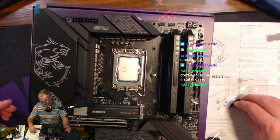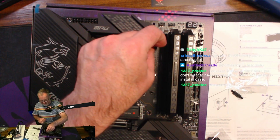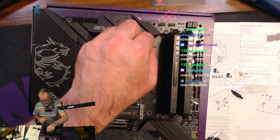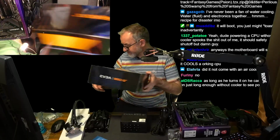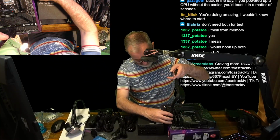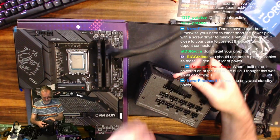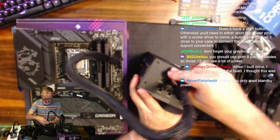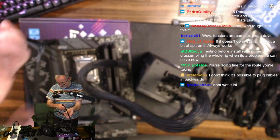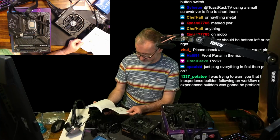Now the guide I looked at said do a power on test just on the box. Just have it with no heat sink, on long enough to get a green light on the motherboard, then switch it off again. I'm going to run it for 30 seconds, long enough to see lights. Right, we need to press the power button on the board with a screwdriver.